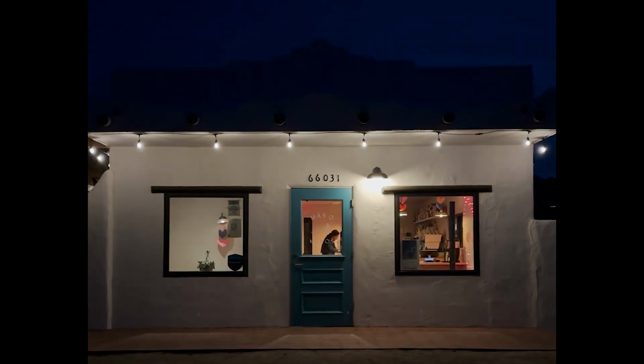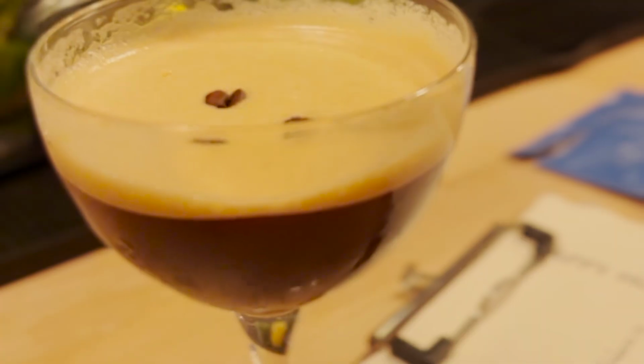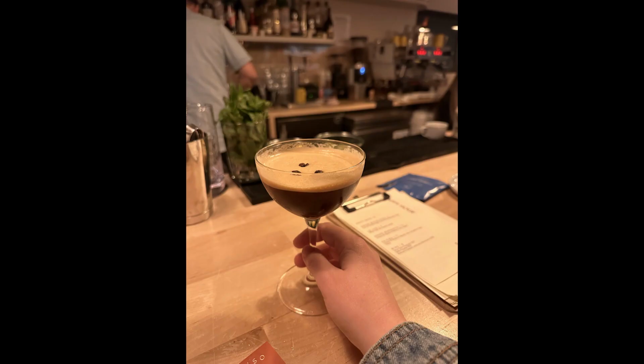We finished the night with a nightcap at Más o Menos for espresso martinis, which, might I add, was only an 8-minute drive from our Airbnb.